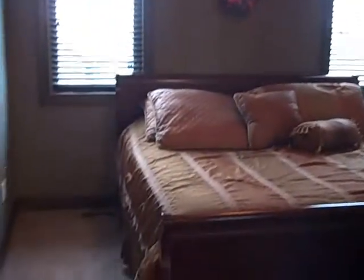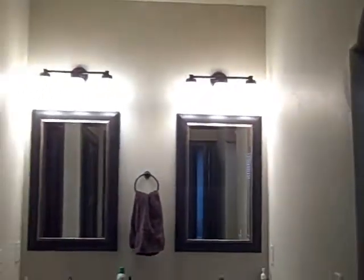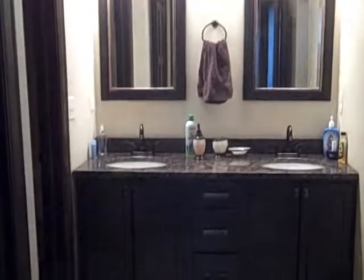The master bedroom has a ceiling fan and the finished box ceiling. It is spacious and measures 12 by 13. It also has a large walk-in closet, his and her sinks, granite countertop, tile flooring, and a main floor laundry nestled behind these bifold doors.